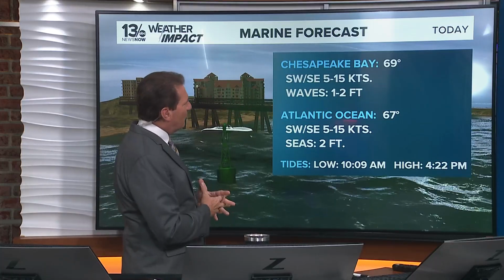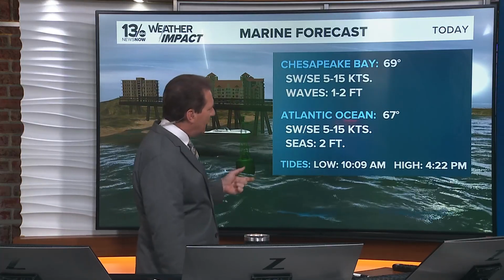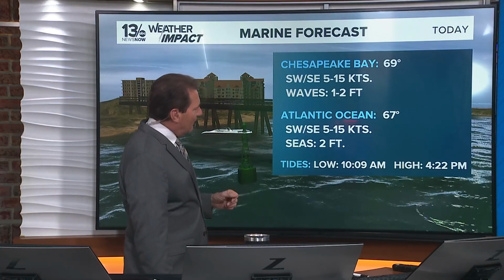So today we've got light southwest winds, maybe shifting around to the southeast. We've been in that 5 to 10 knot range, occasionally up to 15, and the waves 1 to 2 feet. It's actually pretty good for paddleboarding today. We've seen that this morning. And again, out on the ocean waters, the sea's only 2 feet. So not a lot to work with right now. But again, that could change later on depending on how things play out.